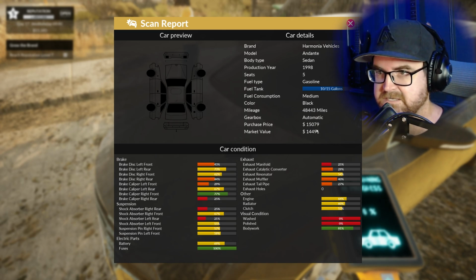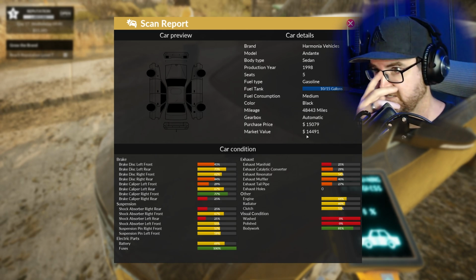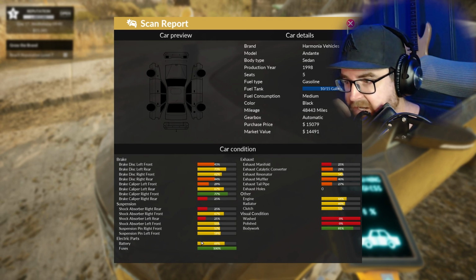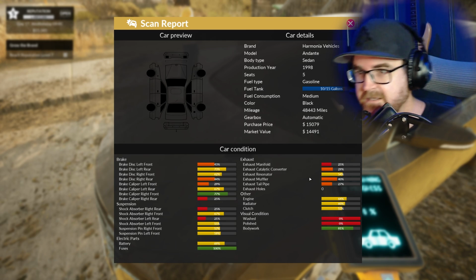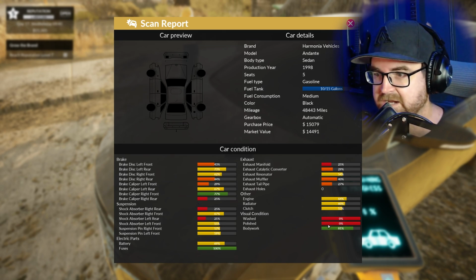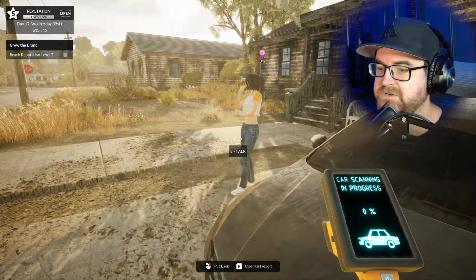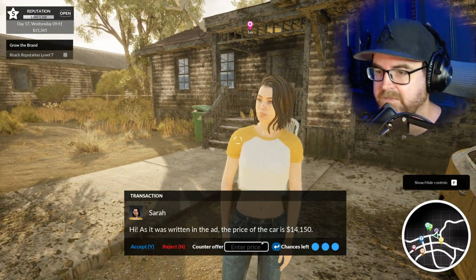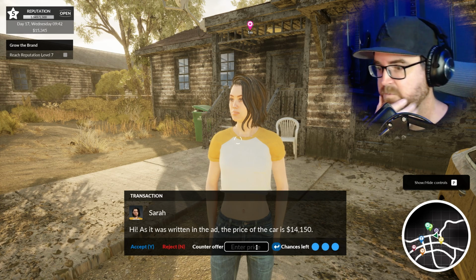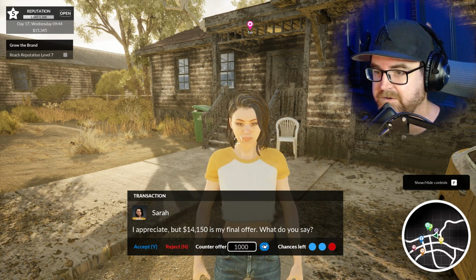And looking at the scan here, the purchase price was 15,000. What they purchased it for, it looks like market value of 14,000. I mean, it needs washed. It could use a battery. Exhaust manifold is at 25%. Where are the tires? Well, maybe we just take the tires off and we do brake jobs. But yeah, let's try to negotiate here. How you doing, ma'am? Yeah, your ad said 14,100. I will offer you 10,000 for it.